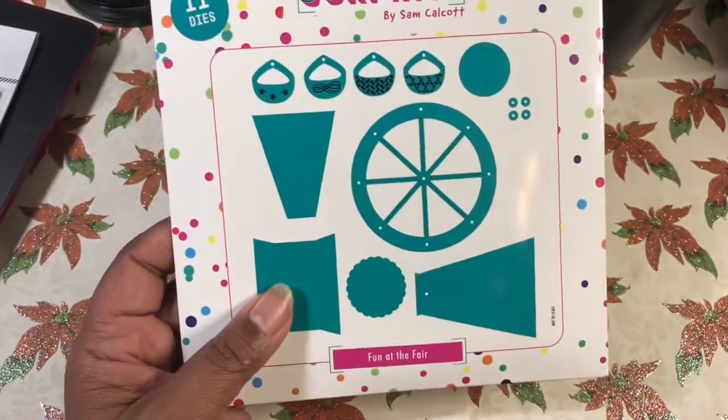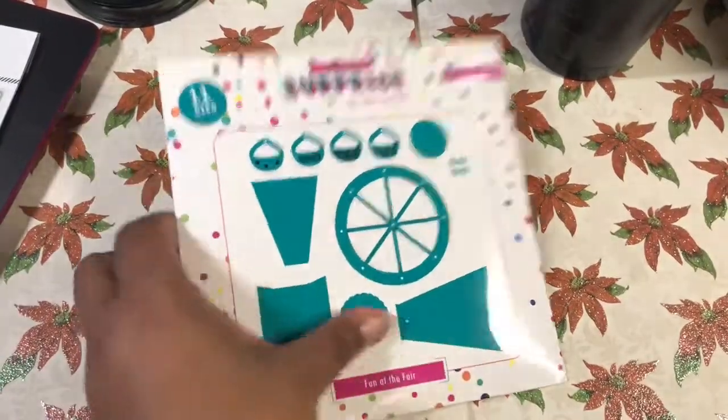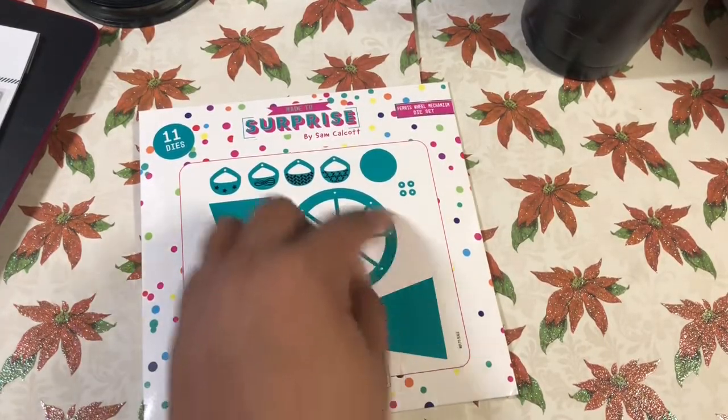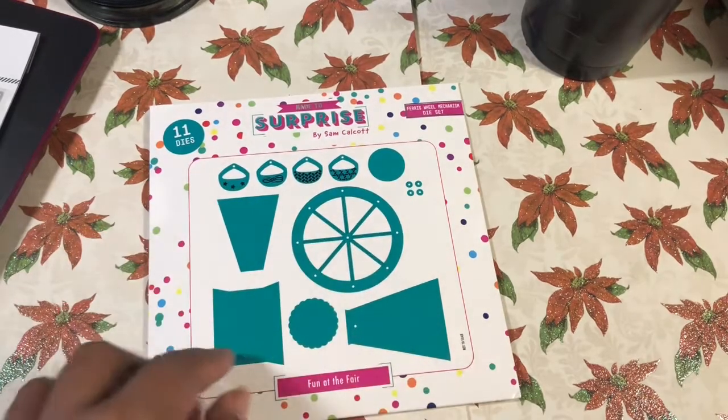This is Made to Surprise. Remember my collab with UK? You can use this, Fun at the Fair. This is a Ferris wheel, and it's a 3D card. It'll actually spin. And then you've got these little baskets and stuff that you could put together. It is so cute.